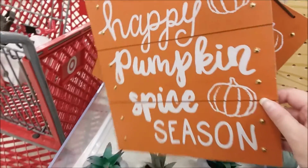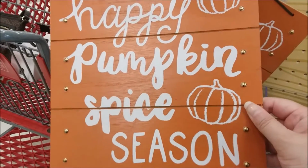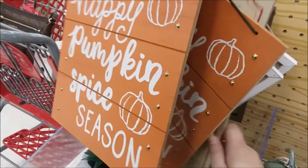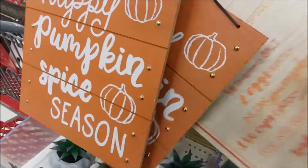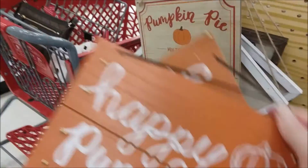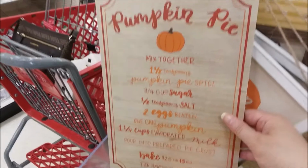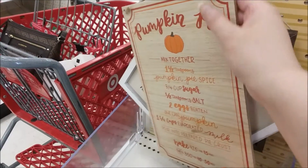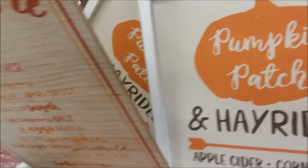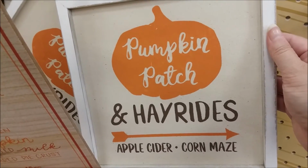These cool signs, they were $3. There's another variety behind it. I'm trying to pull it out for you. Can't really see it very well, so I'll just move these signs. And then you can see that one there, how cute that is, a little pumpkin pie recipe. And then this one here with the white background, that one's pretty too. $3 for those at Bullseye's Playground.